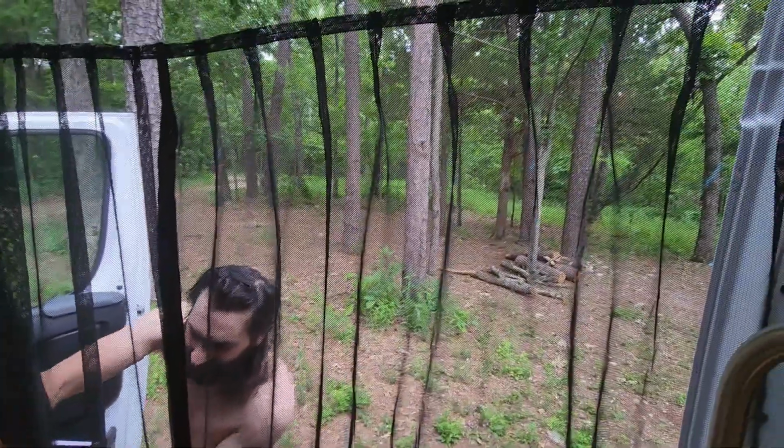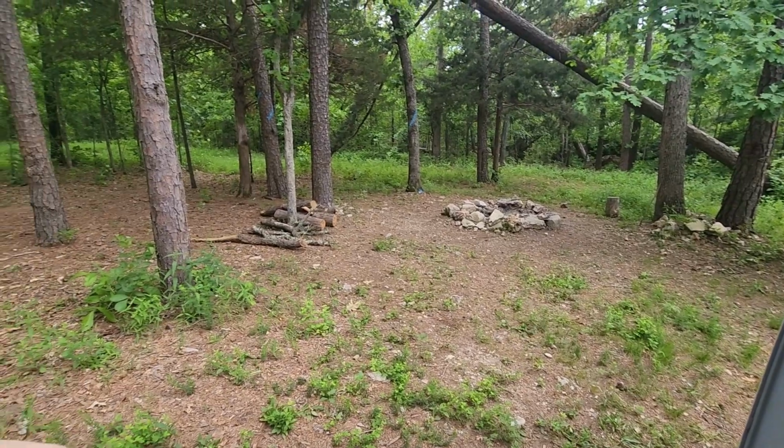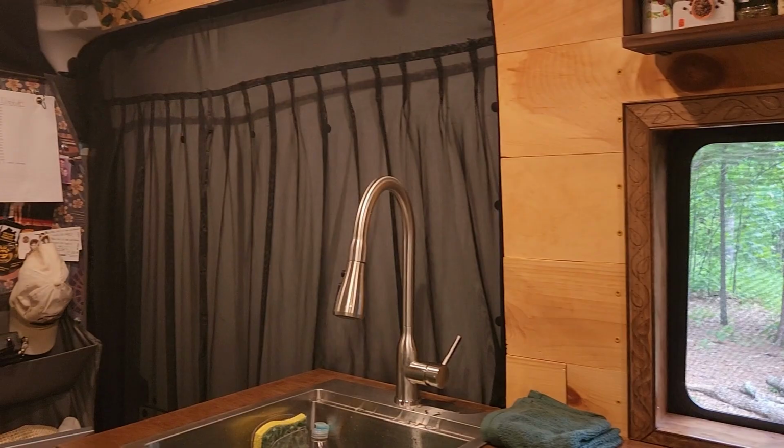Ooh, big storm coming. Trying to close everything up before it gets crazy out there. Okay, we are hunkering down for a big storm that's coming. It was so nice like 20 minutes ago. And now all of a sudden, we hear a lot of thunder, just rumbling. It got super gray and dark. And we are just battening down the hatches. Shut the door. Got everything sealed up. And hopefully no trees fall on us because there was a ton of trees laying down around us.